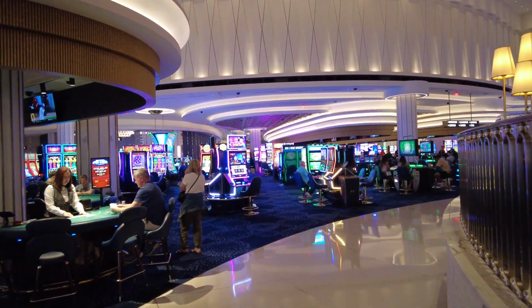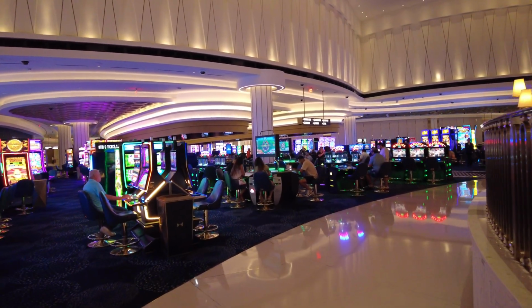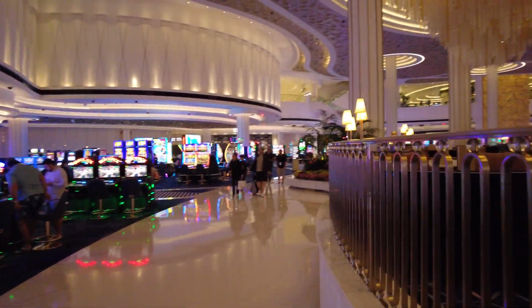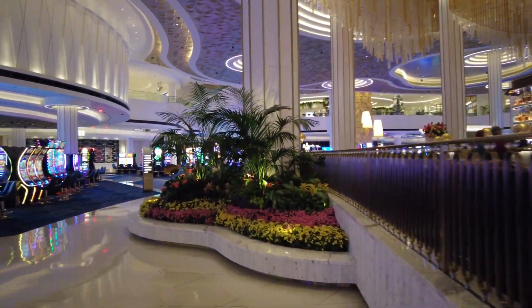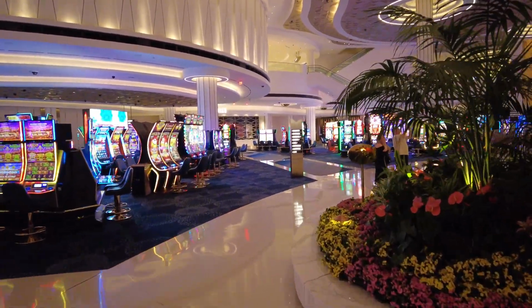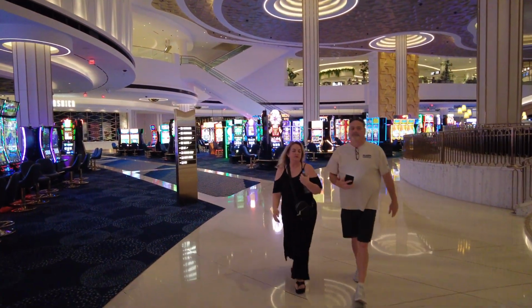I mean, the Fontainebleau, again, is one of those places where the details seem to be pretty spot on. So, hopefully it all works out. And it doesn't get bought out by Caesars or MGM. That would be the worst case scenario, I think. So, we'll keep our fingers crossed that that does not happen.